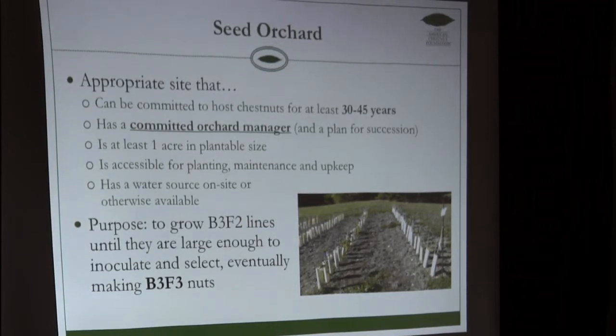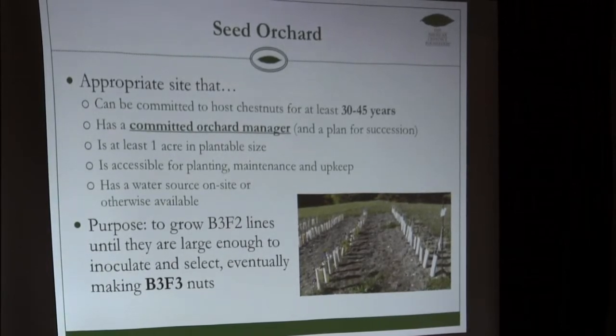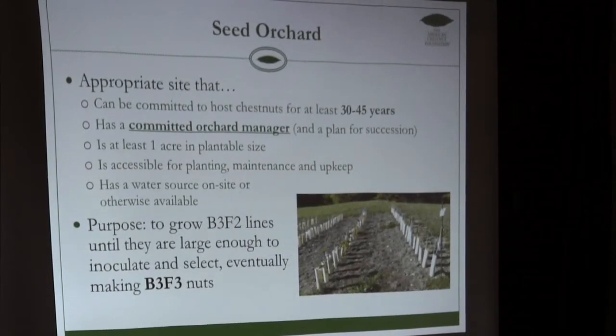One block fits on 1 acre. You can't break a block into any smaller pieces, so you can go up in units of a block, so you can potentially plant a 2-acre site. But it needs to be at least 1 acre. Accessible for planting, maintenance, and upkeep. The easier it is to get to the site, the more likely it is to be taken care of.